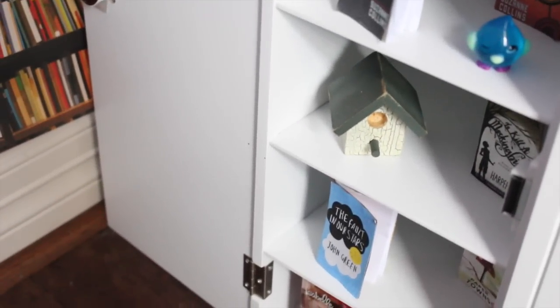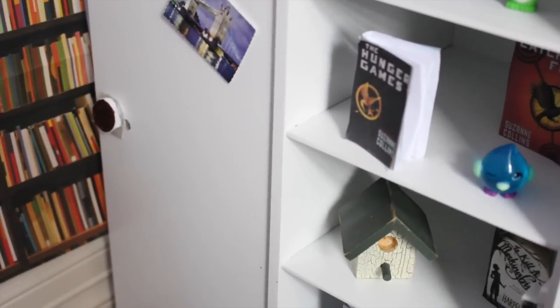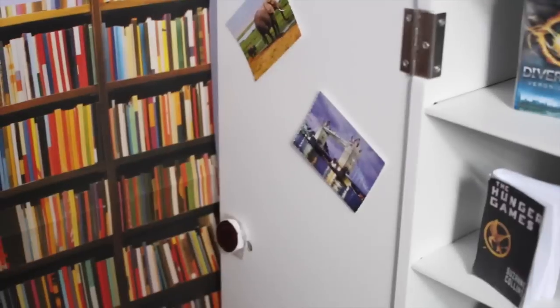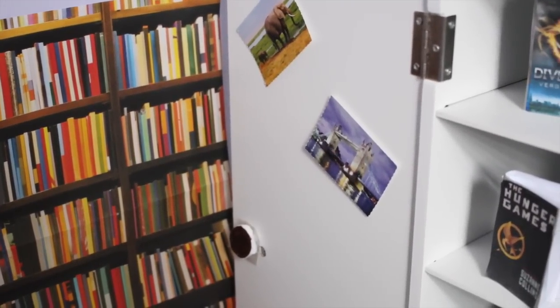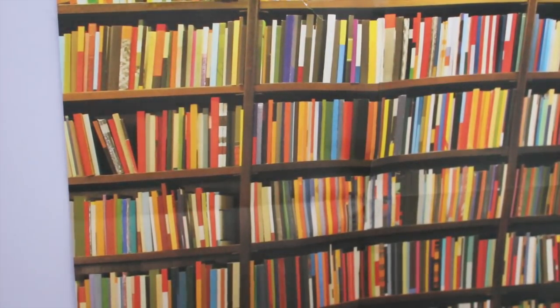And up here is To Kill a Mockingbird and a little birdhouse. And then here is Catching Fire and Hunger Games. And up here is Divergent with a little frog. And over here is a door with two little travel posters. And last but not least, she has a big library scene on her wall because she loves to read.